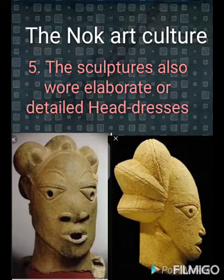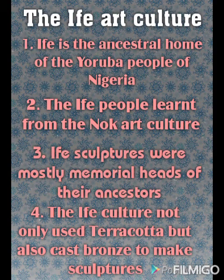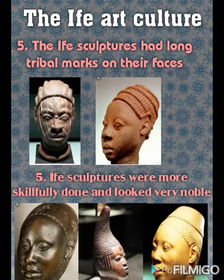The Ife art culture. The Ife art people learned extensively from the Nok art culture, but they not only executed sculptures using terracotta, but they began to use bronze in creating sculptures. These sculptures had long tribal marks and looked very noble.